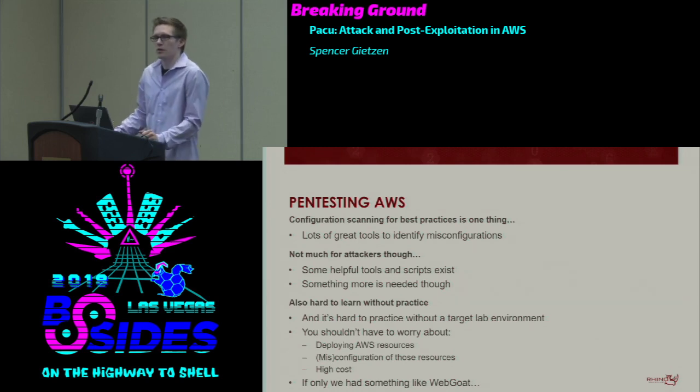But there's not much for an attacker. How do you capitalize on a misconfiguration? How do you exploit a certain setting? How do you gain access to the environment, escalate your privileges, all that different stuff? There's not much out there.